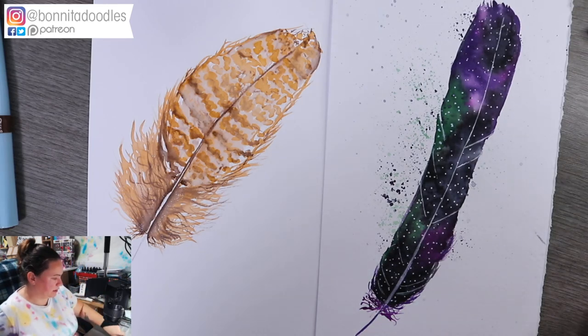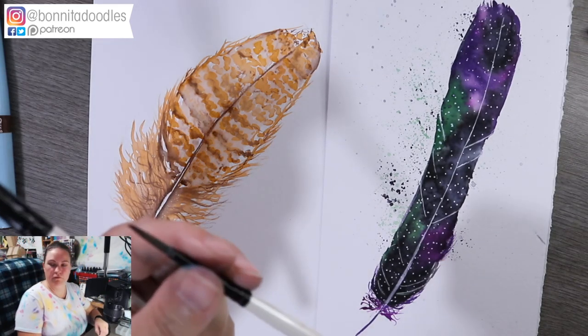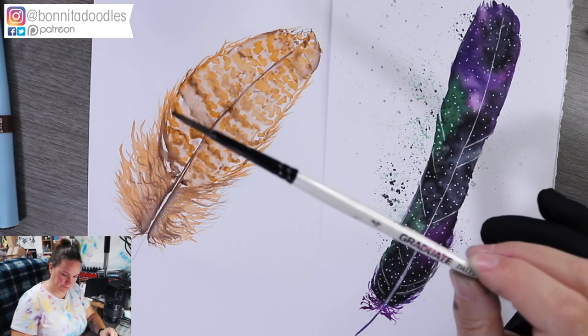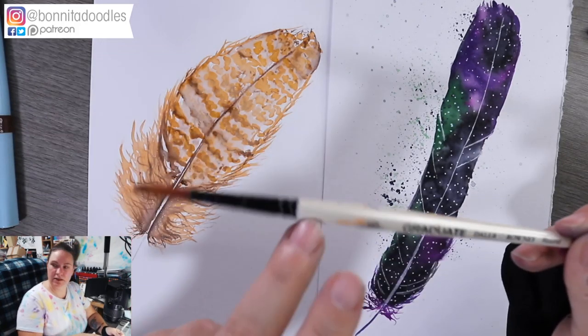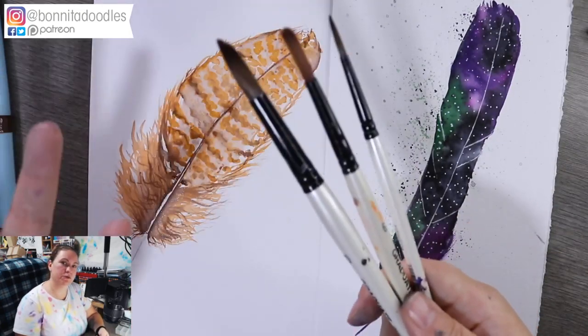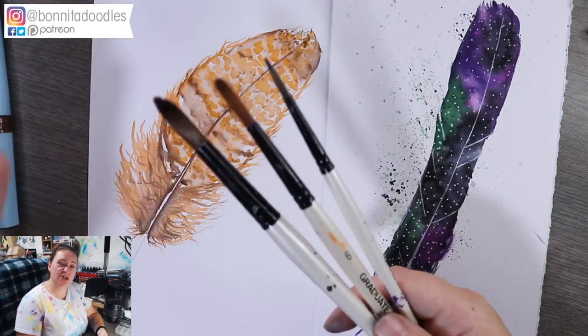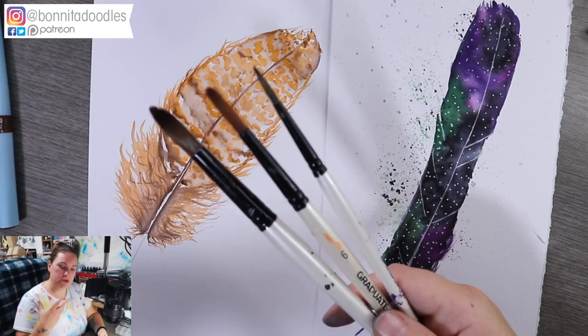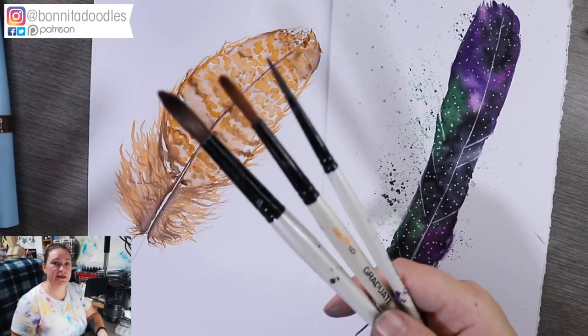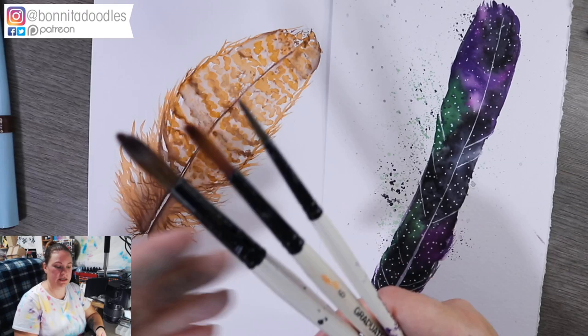Where are mine? So to give you an idea, this is a 4. So you could use a 4 if you wanted to. And this is a 6. So these are the two that I tend to use the most. And then if I have large areas, I will use my 10. But maybe just get a 10 and a 4. Because you don't need to have a huge collection of brushes to begin with. Just get yourself 2 or 3 quality.